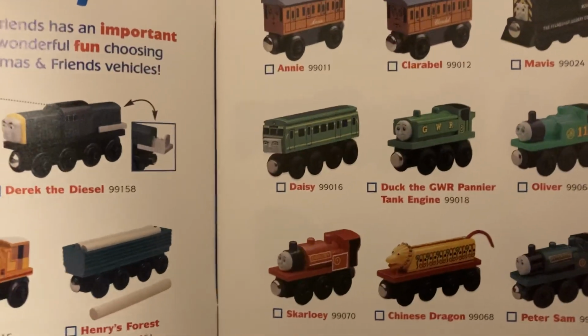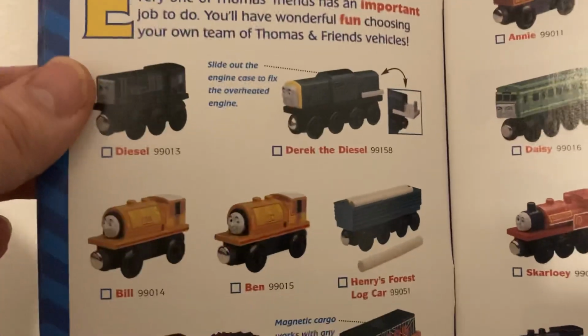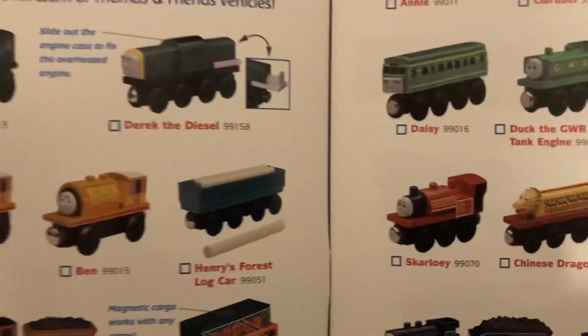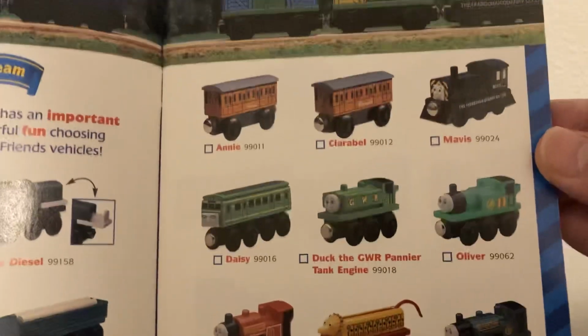Whereas characters like Thomas, Oliver, the steam engines would actually have a different process of building them, and they got rid of the Widow's Peak. 2002 was the year when they got rid of the ledges or Widow's Peak sticking out of some of the engines, but here you can see some of them.